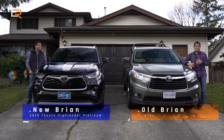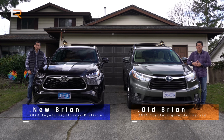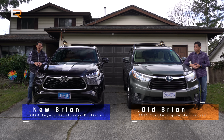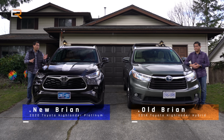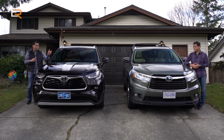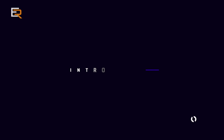And I'm Old Brian. Today we're going to see how our own third generation Toyota Highlander stacks up against that. This is the all-new 2020 fourth generation Toyota Highlander. And Old Brian, after this review, I think you're going to want to trade in that old one for this new one. We'll see about that right after this.